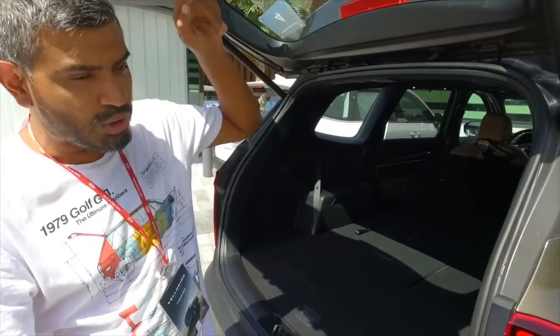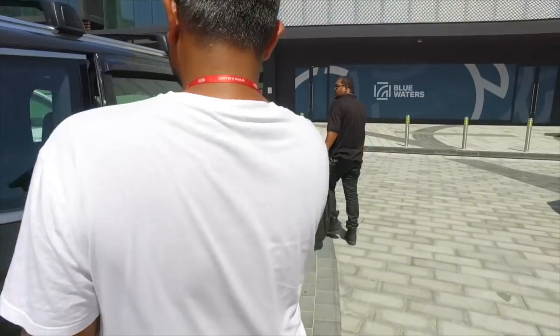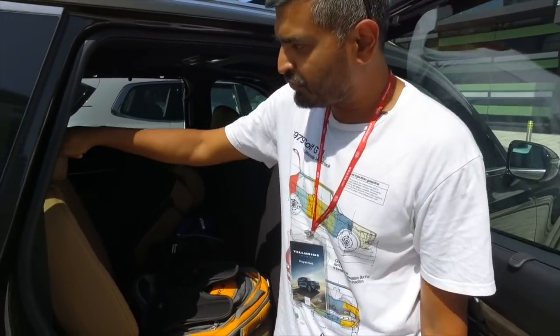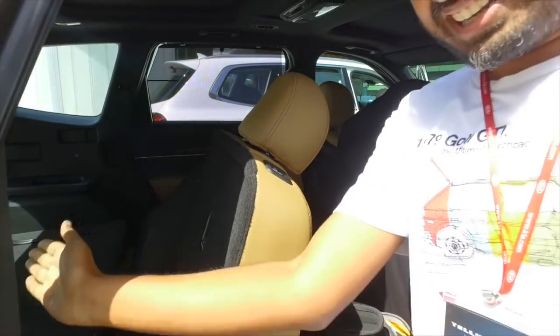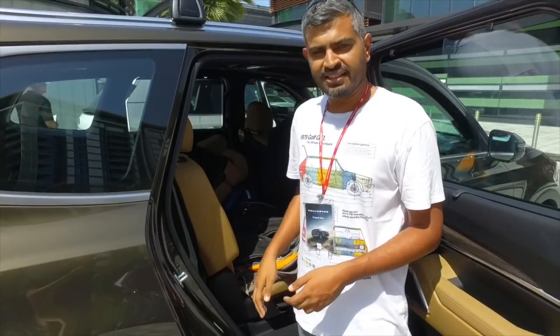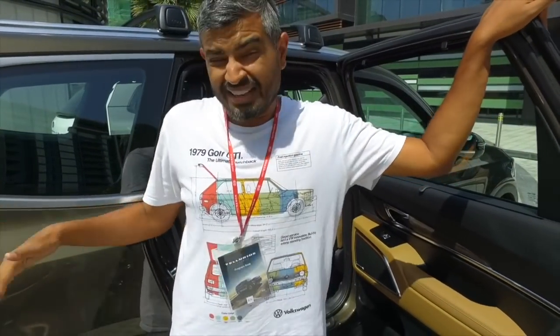I actually want to show you one more thing before we finish. Sorry about all of our bags. It has a one-touch feature, so if you press this, it moves you forward, so you can basically get in and out easily. It's not a huge aperture, it's not fantastic. It's better than nothing. So yeah, pretty good car on paper at least. Let's see how it is when we ride it.